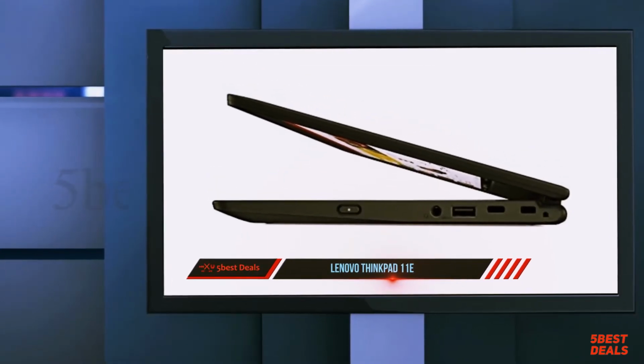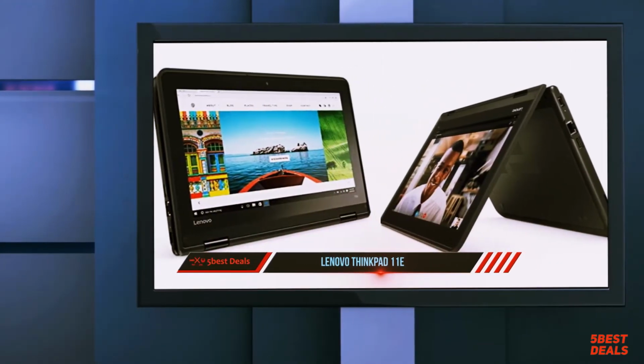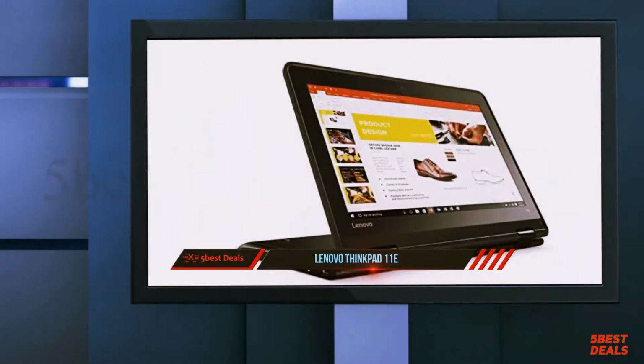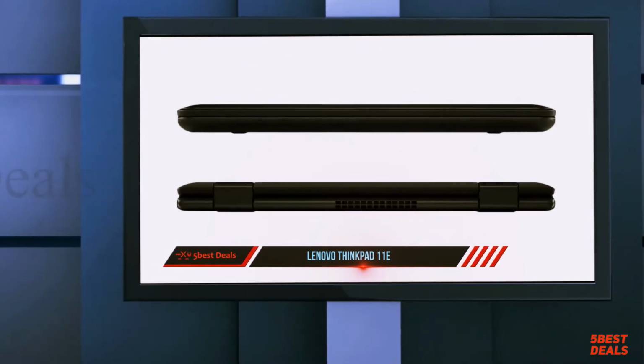It measures 0.87 by 11.8 by 8.5 inches, and weighs 3.1 pounds. It's slightly heavier than most Chromebooks, such as the Dell Chromebook 11 and the HP Chromebook 11. The spacious keyboard, also reinforced, has that familiar ThinkPad look and feel.